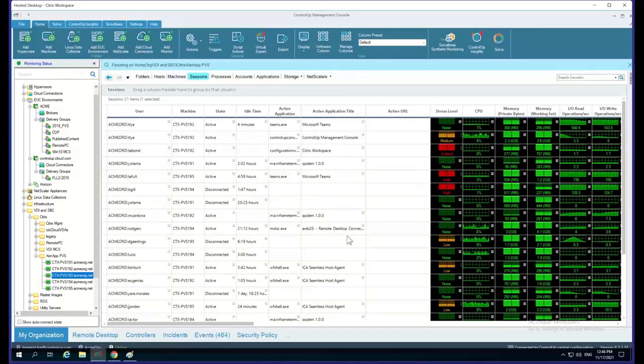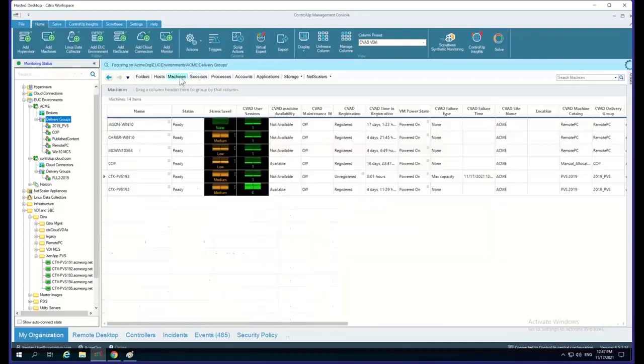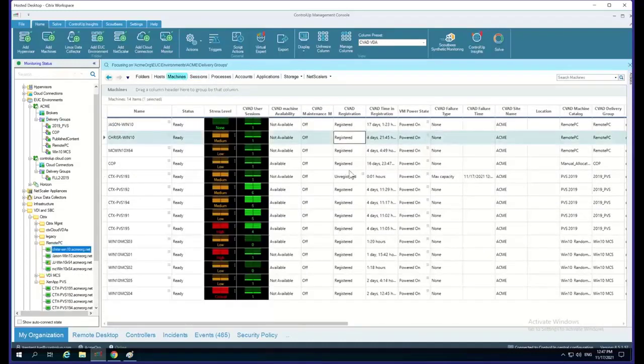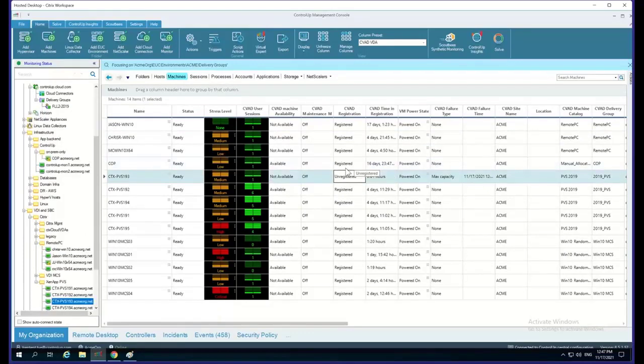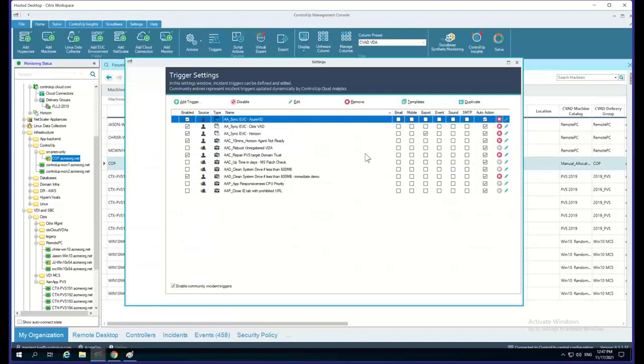Would this product be able to handle random re-registrations of VDAs? Yeah, so I guess I need a little more context on that problem. Is the problem that machines are dropping the registration and then re-registering after some time, or is that on startup? Not quite sure, but we can show you some interesting stuff here. We do detect the registration state, registered or unregistered. So if the machine is breaking its registration, we can pick that up and create a trigger to do some kind of augmented troubleshooting.